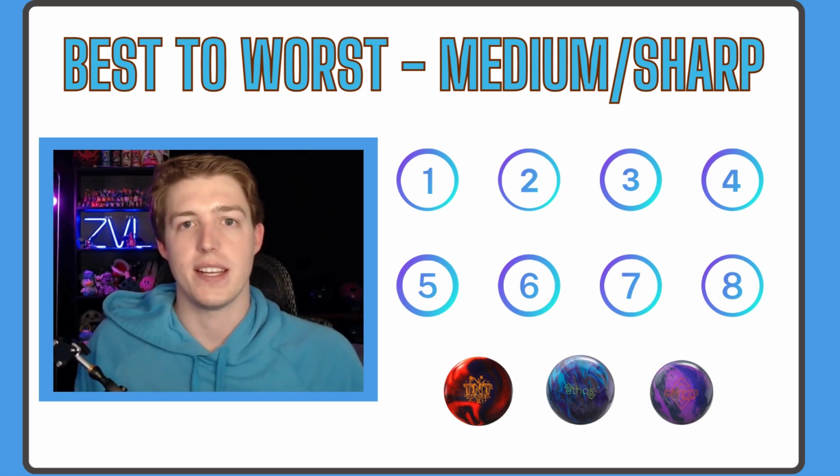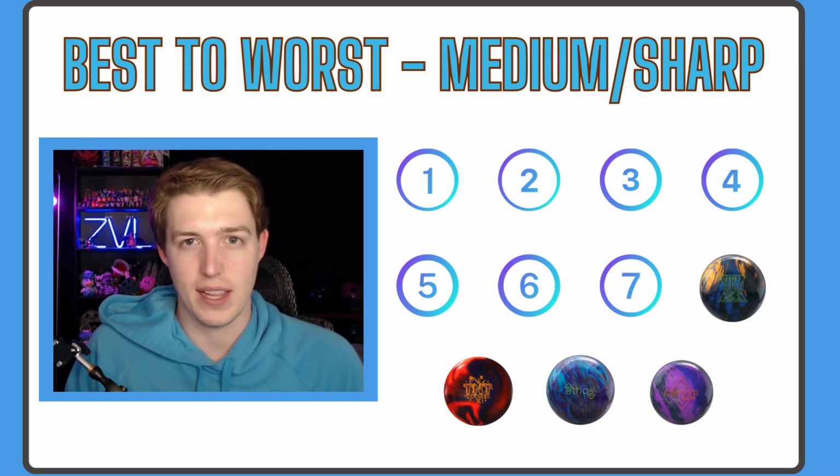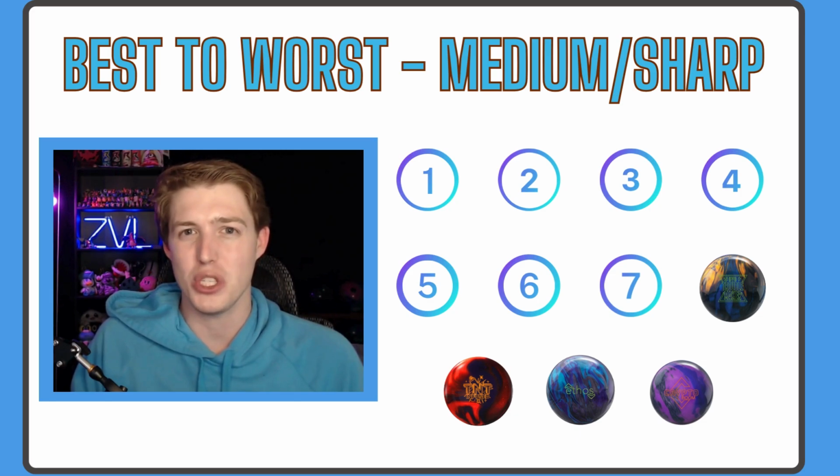Coming in at number 8 is the DV8 Troublemaker Pearl. The original Troublemaker was beloved by a lot of the professionals, and the Troublemaker Pearl was fairly similar. A lot of people liked it, but oh my God, was this ball sharp. This ball boomed when it hit friction. It was crazy, and that made it a little bit unusable for some people.